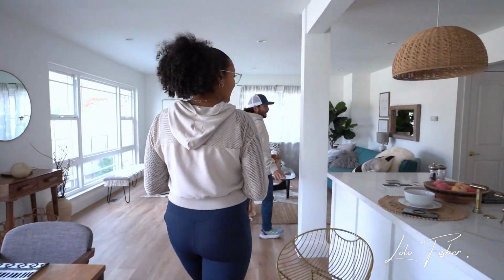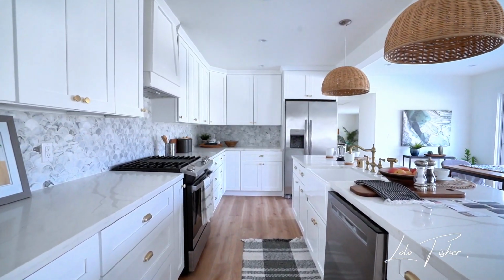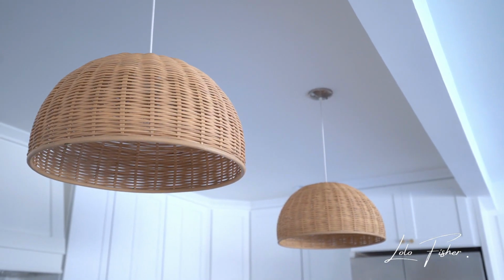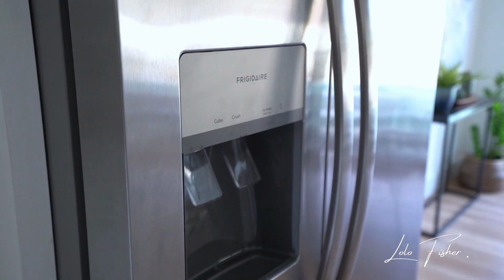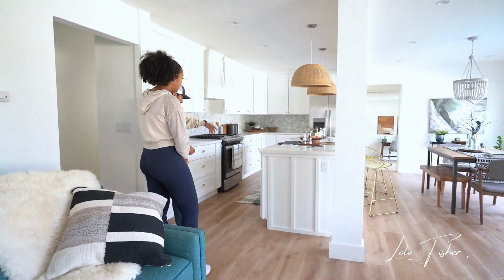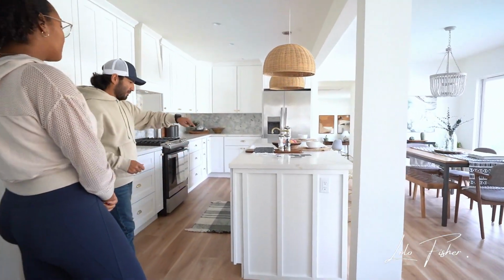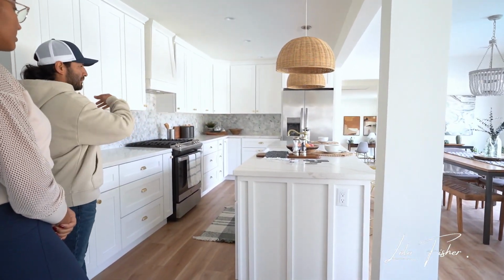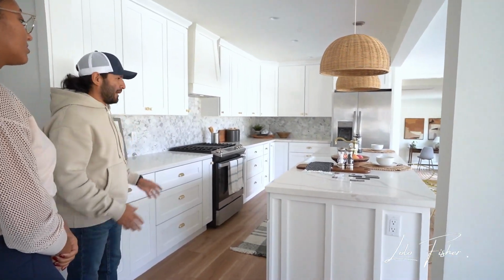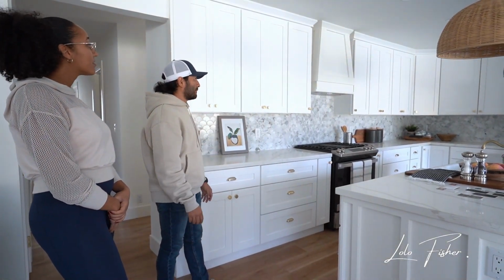Can you tell me about this kitchen? I'm guessing this is not how it looked before. Not at all. So before, we had an oven right here on the wall, and a door right here that you enter to the kitchen. And the kitchen was L shape before. So what we did is we demolished everything, and we just followed the design. So the island is brand new. Everything is new. Appliances, the sink, everything is brand new.